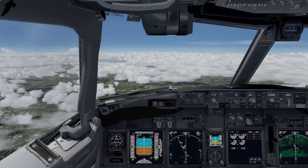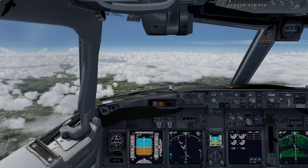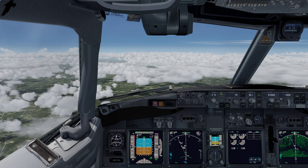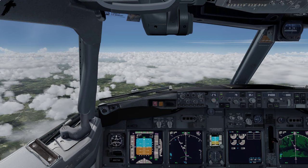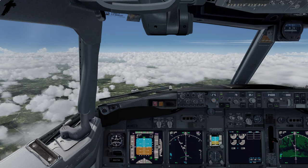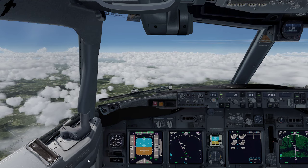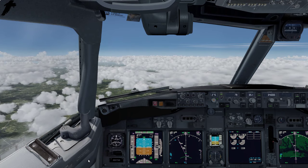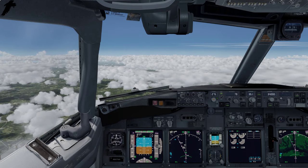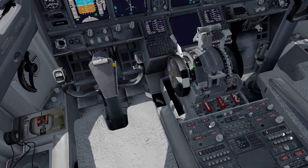Bluebird 41 Charlie, heavy, turn left heading 210, intercept the runway 17 left localizer. American 1319, contact Jacksonville Center 125.62. 125.62, American 1319. See ya. 125.62.